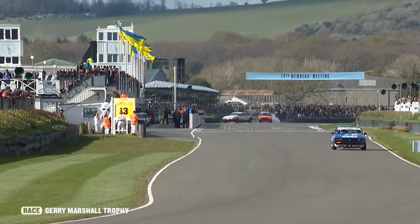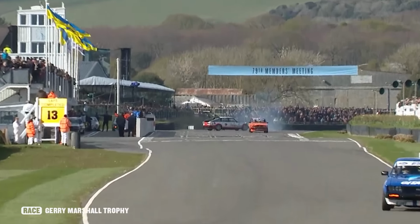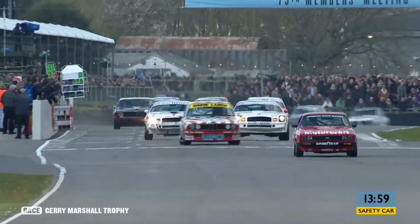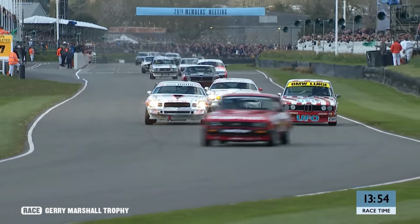That's the John Saunders car that would be taken over by David Brabham. This could well cause a red flag, I don't know. It absolutely will. And it's the battle behind in particular that we'll be watching for.